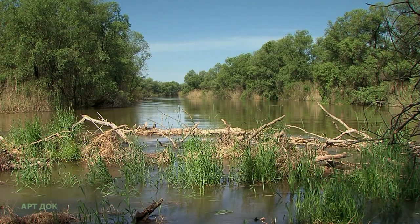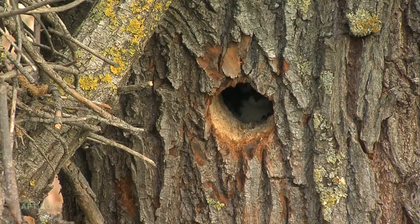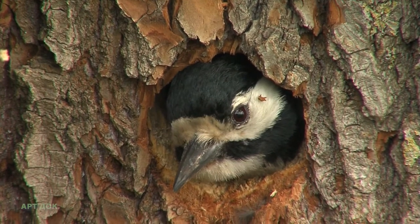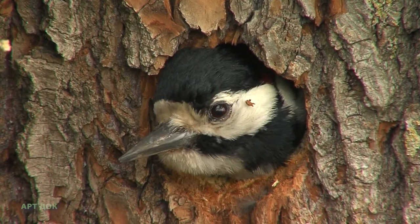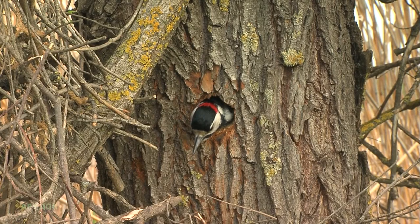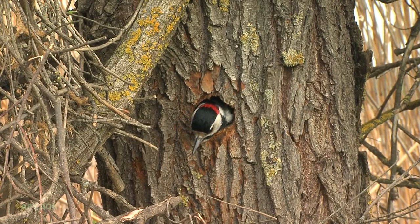At the beginning of May, the hollow is usually ready and the birds can start laying eggs. This time, though, it's the male who sits on the eggs, keeping them warm, especially at night. The female usually sleeps, clinging to the wall of the nest.